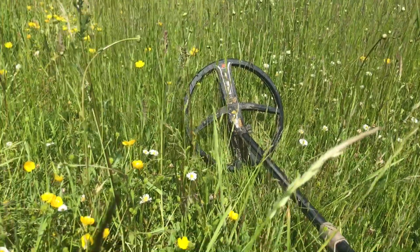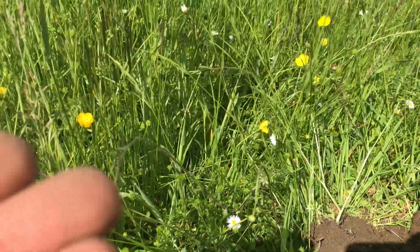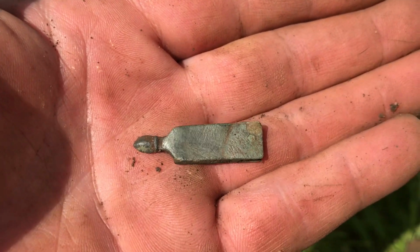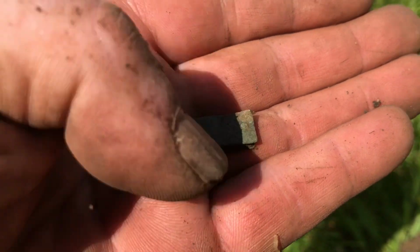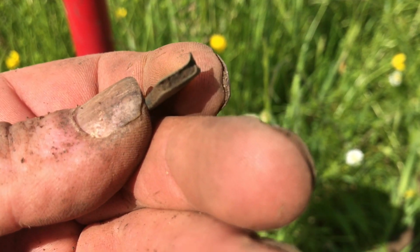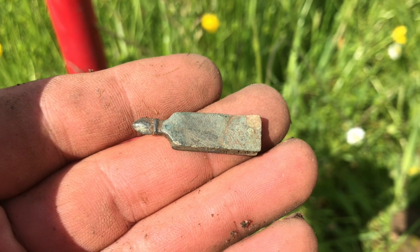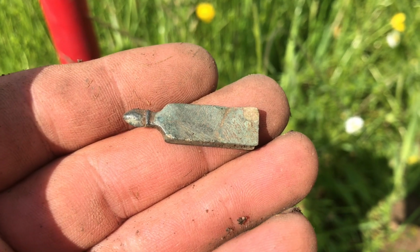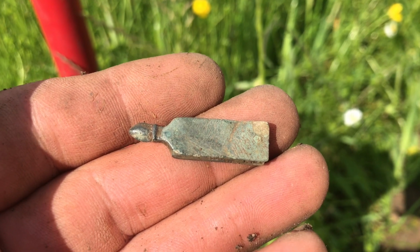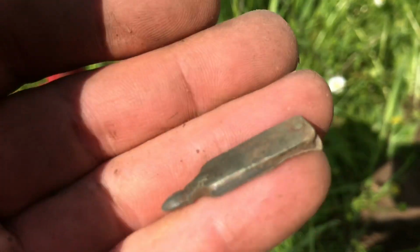Been really pushing for this last elusive target, hoping for maybe just a milled silver or something. Just got this, kids. It's some sort of medieval strap fitting or strap end. You can see there, look, where it would have joined on. Got a nice little finial on the end. So if I don't get anything else on my way out just now, I'll take that as a win today, finding that little piece of medieval.